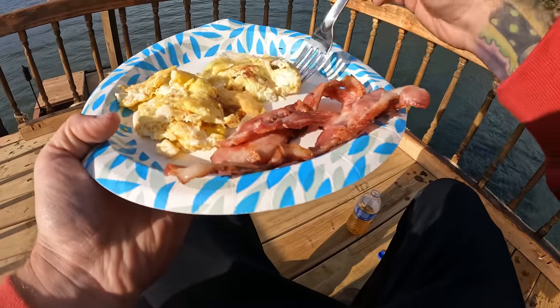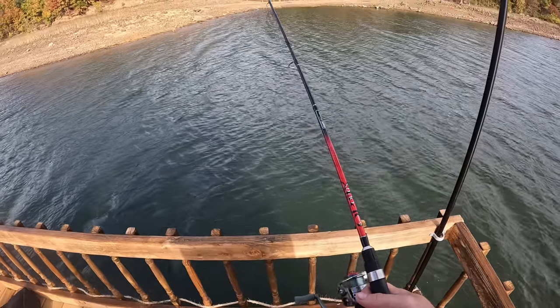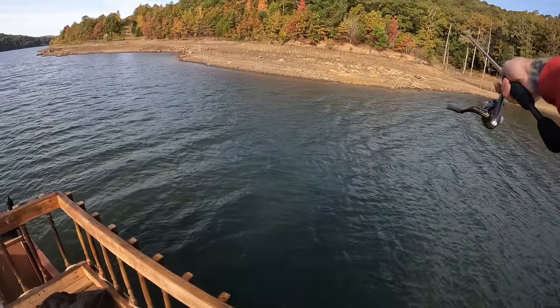After we made our nice hearty breakfast, we spent the rest of the day fishing. Lots and lots of fishing. No catching, really. Just fishing.